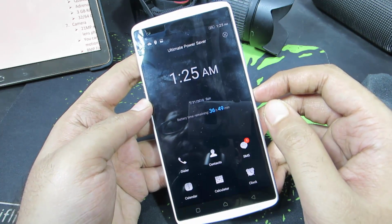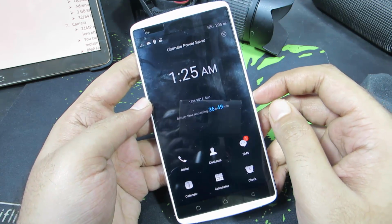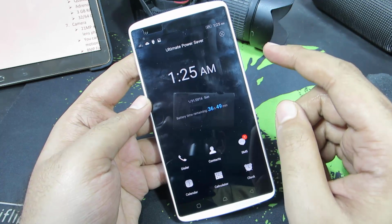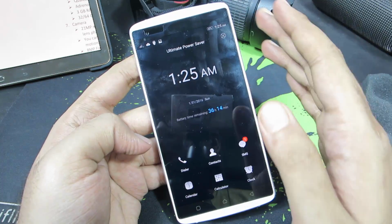and as you can see, currently the battery time remaining is 36 hours, which is pretty great. Well, you must know that this feature is not as good as the Samsung's ultra power saving mode, but it comes pretty close to that.